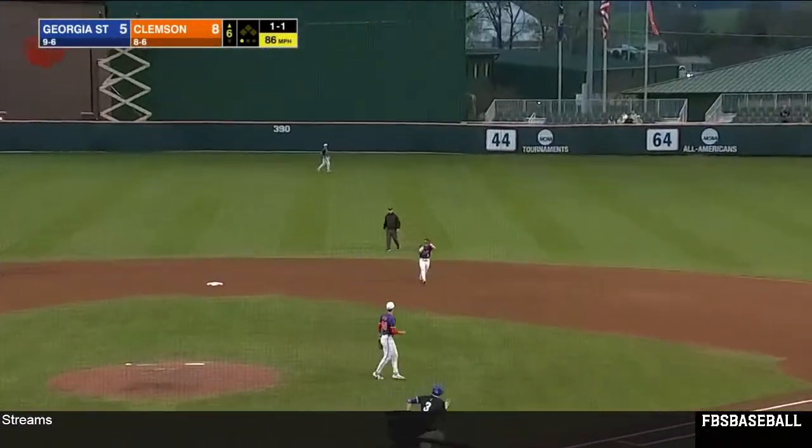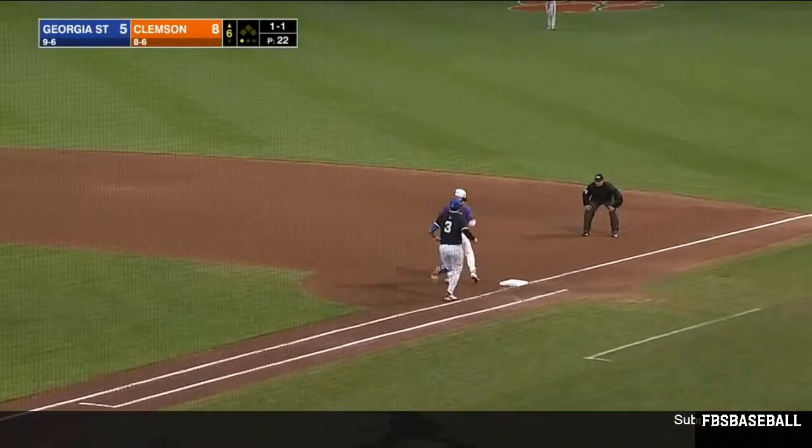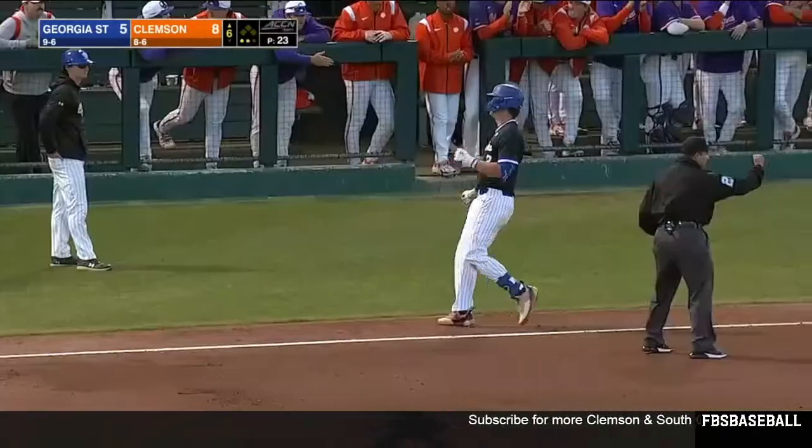High chopper. Bertram makes it look easy. Out number two.